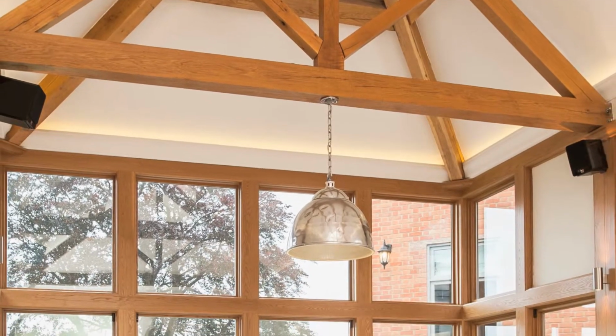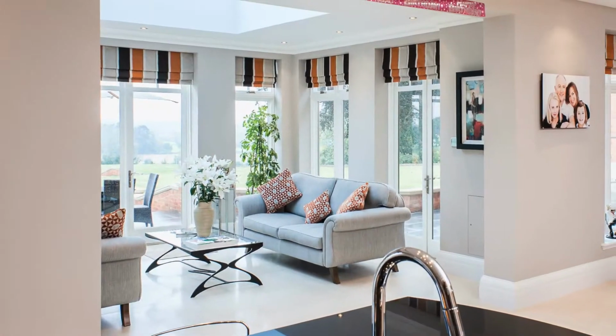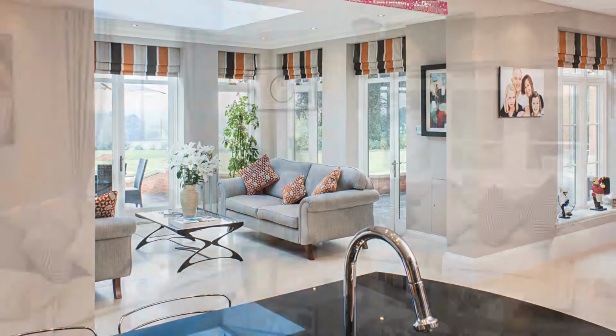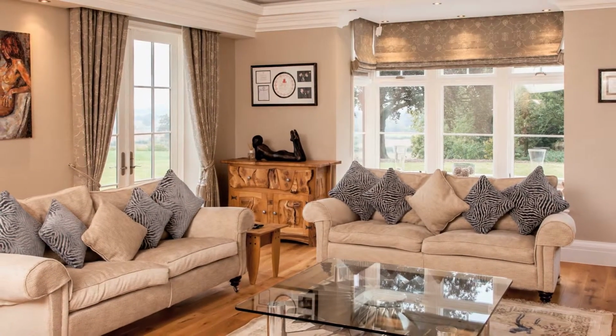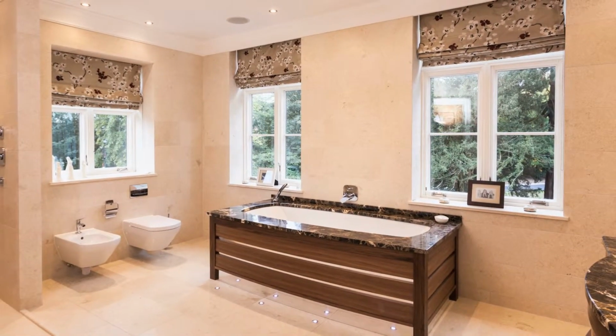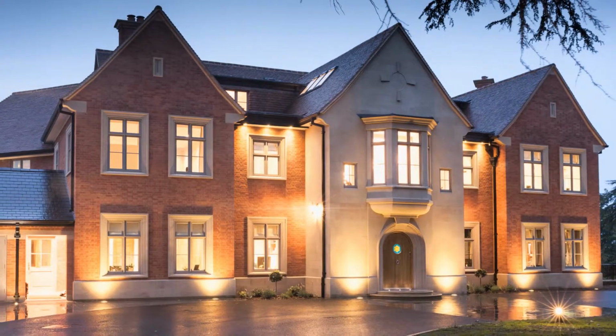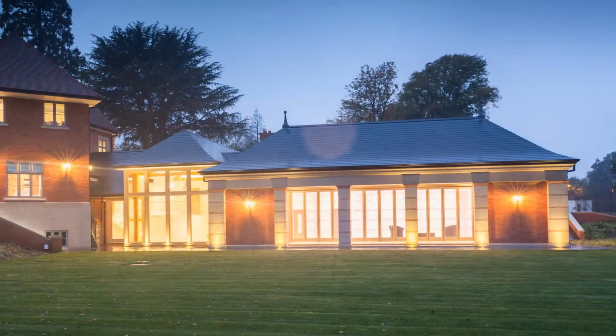During the project there were many technical challenges to overcome with the windows, and Marvin's team stepped up to the mark to find the correct solutions to all the problems, and we ended up with a beautiful solution for the property. We're absolutely delighted with the Marvin product. It looks good. Everybody comments on how beautiful the windows are. They were incredibly supportive. They were very patient. They were very knowledgeable, and they really helped us define the final product to the one that you see now. So we're very pleased with that.